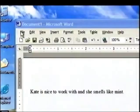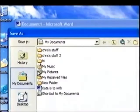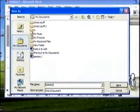Now, once you create a new file, or if you open a file, you may want to save it after you've done some work. In the program's top menu, click File, select Save As, and we'll put our file in the My Documents folder. It makes sense. You know, we're saving a document, save it in the My Documents folder. Type in the name for your file, then click the Save button, and that's it.